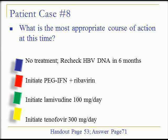So what would be the reasonable option for this patient? No treatment, PEG interferon and ribavirin, lamivudine, or tenofovir. What do you guys think? So I'm seeing a lot of love for tenofovir. Okay, choice D. And I would agree with you guys.